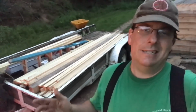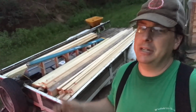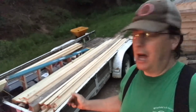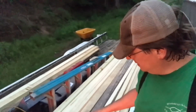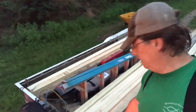Well, all right, not necessarily the smoothest transition from scene to scene here. We had a lot happen in the last 36 hours. So, as you last saw, we were milling. You last saw we were sawing. But here's what we've got. I've got all my 4x4s. I think we ended up with 16 of those turkeys.